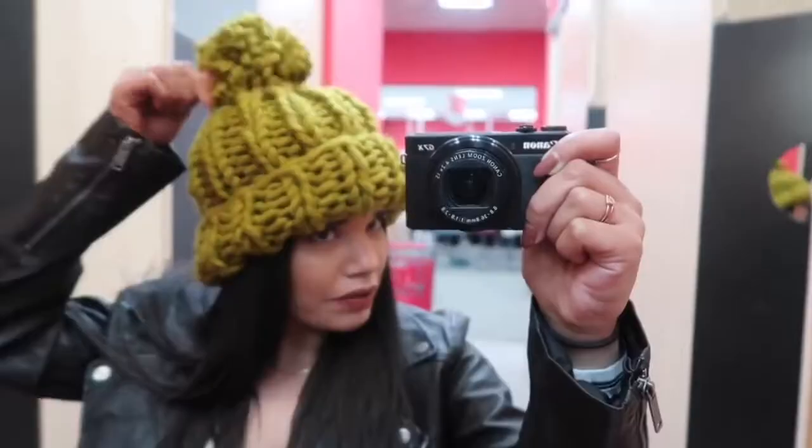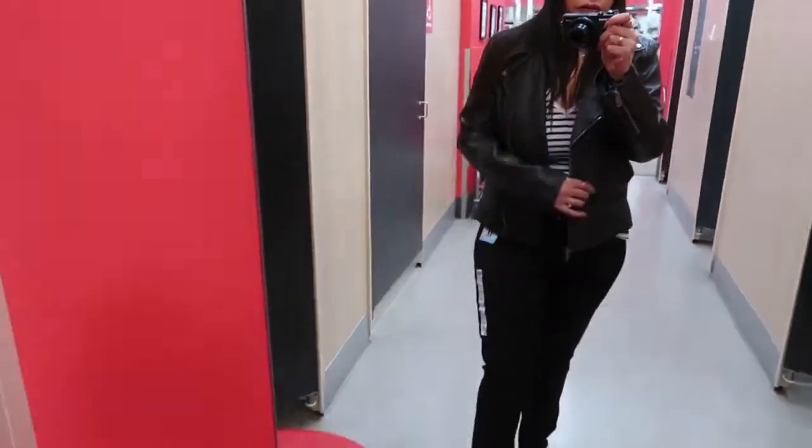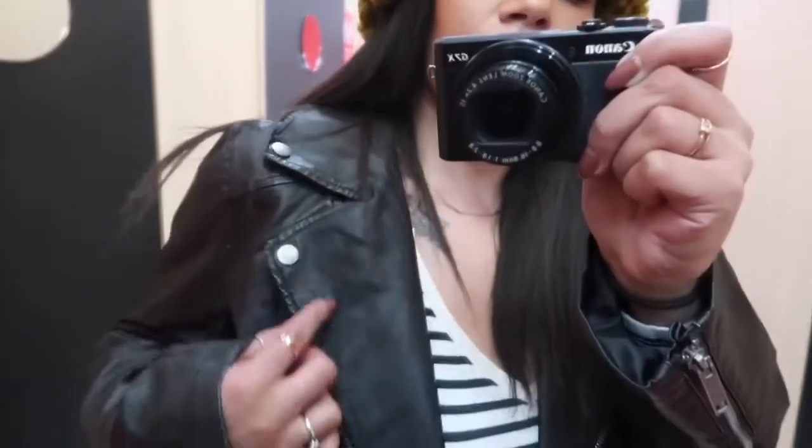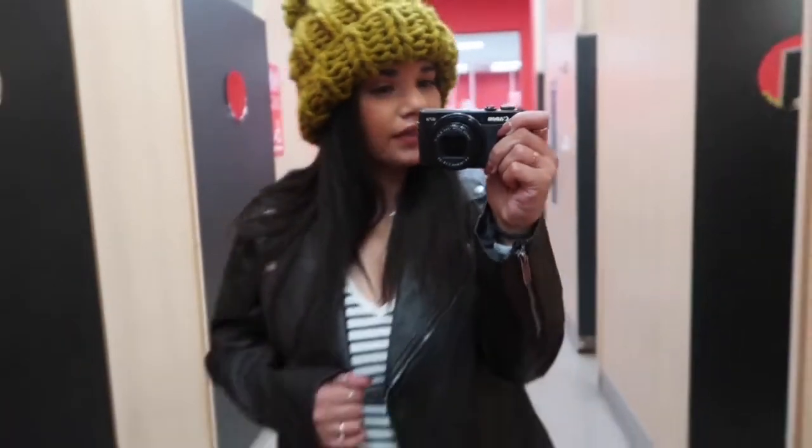But this beanie is so freaking cute. And they have all different colors. They have a pretty rustic orange, gray, cream, black. And I love the pom-pom on it. Again, $39.99. Love the detail on it. I plan on buying nothing. I don't need anything, so there won't be a haul at the end of this, but this beanie is making me change my mind. This leather jacket too, but I think I can find one cheaper somewhere else. But the fit is great, and I love the detail and the zippers on it. Okay, I'm gonna change into the next outfit.